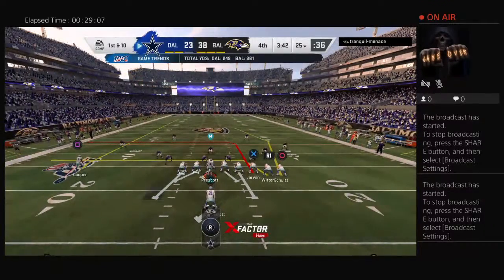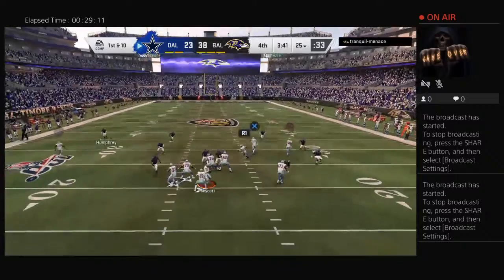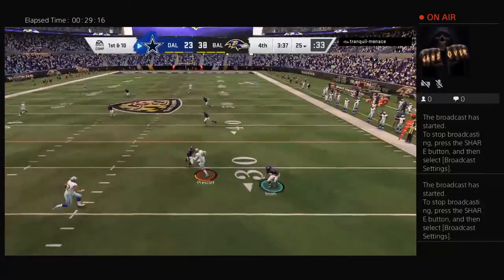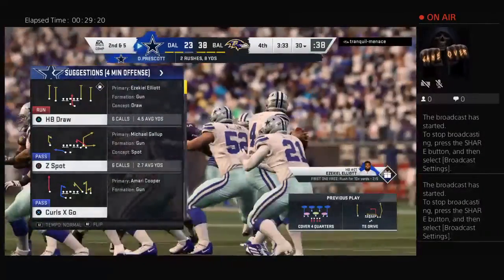About set for this next drive by the Cowboys offense. And last time wasn't pretty. 1 play and an interception. We'll see if they can do better. I want to see if they want to go ahead and throw the ball again now on this drive after what happened on the last one. Throw it on the first play and give the quarterback some confidence.